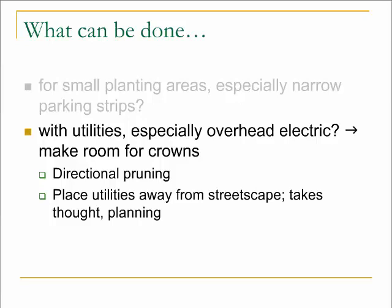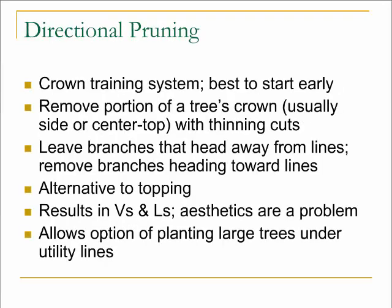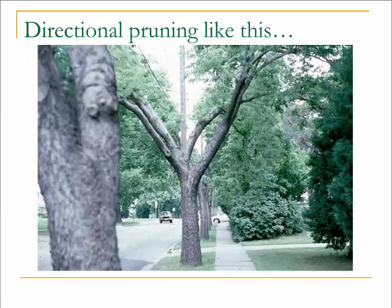Utilities sometimes cause problems for trees, and trees for utilities. And there are answers: directional pruning, and sometimes you can place utilities away or bury them. That's one thing that often comes up when there are problems with utilities. Directional pruning is a way of pruning out branches that go towards the lines and leaving branches that go away from them. It has aesthetic problems, but at least it allows maintenance of large crowns for large species of trees when it's not desirable to remove them.